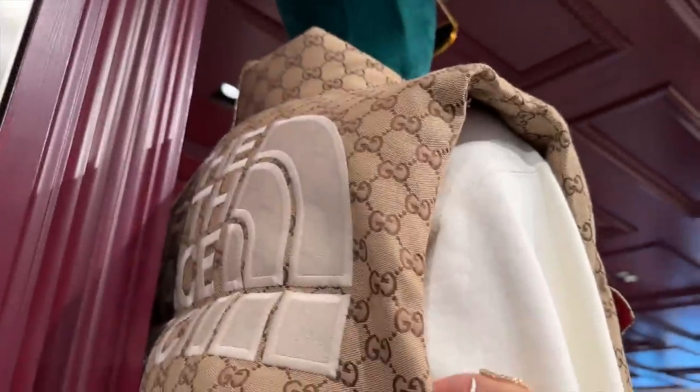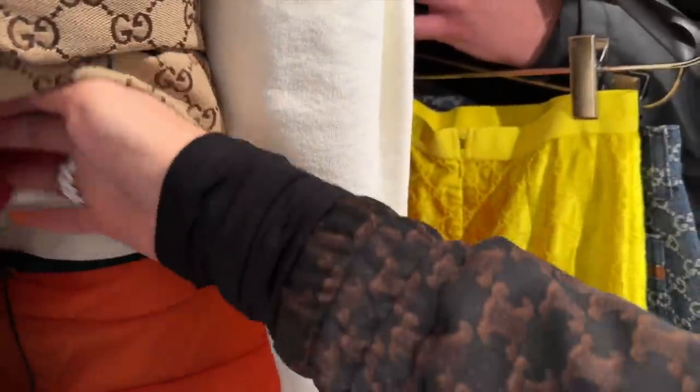Oh, it says the North Face huge on the back. Terrible. Oh no, that's fine. Okay, so how much is this from this? Those are the trousers.